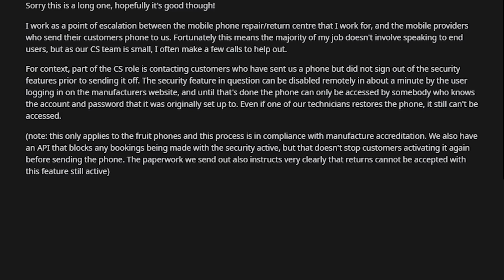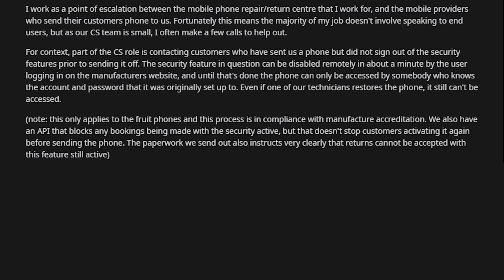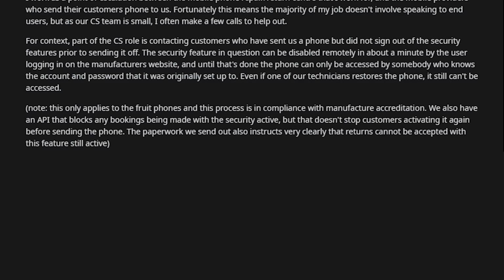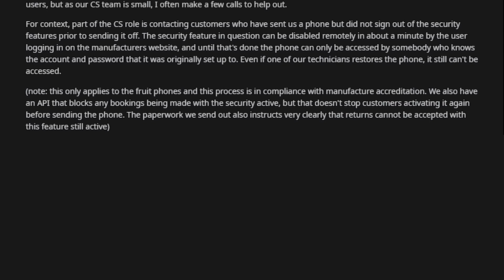Quick note, this only applies to the fruit phones and this process is in compliance with manufacturer accreditation. We also have an API that blocks any bookings being made with the security active, but that doesn't stop customers activating it again before sending the phone. The paperwork we send out also instructs very clearly that returns cannot be accepted with this feature still active.